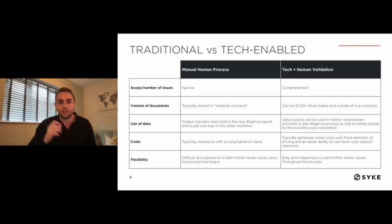Thinking about a number of issues, I touched on this before: with AI, it's easier to look at a much broader number of data points because it's so much quicker in the process. If you've got the same time limitations, you can probably view two, three, four times as many data points. You've also got the flexibility to add additional data points further throughout the process if you need to.